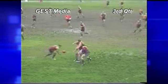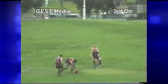So they move along now with Tate kicking out, goes towards Williams, gets the first hand on the ball, picked up now by Bogan at the front of the pack, good work front and square, goes towards centre wing.